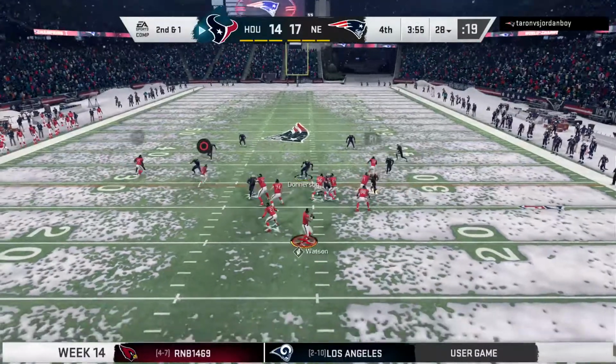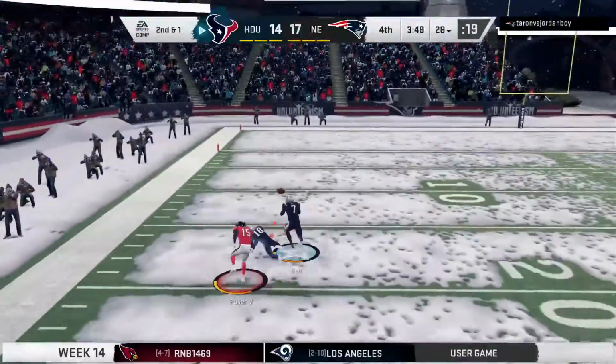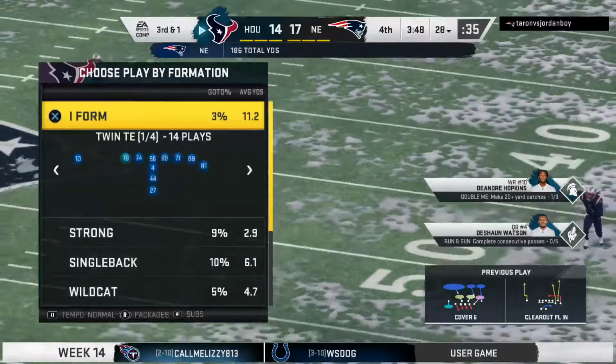Yeah, will they make up for it? Looking to throw again on second down. Watson, he's letting this one go for Fuller. And that's going to be incomplete. Good effort there trying to take a shot, but it's third down.